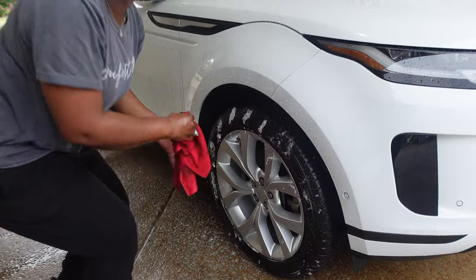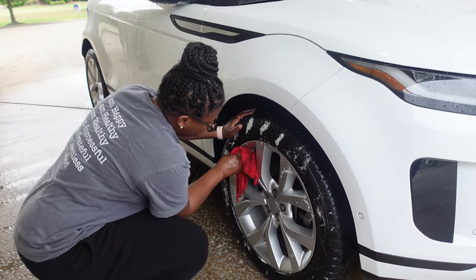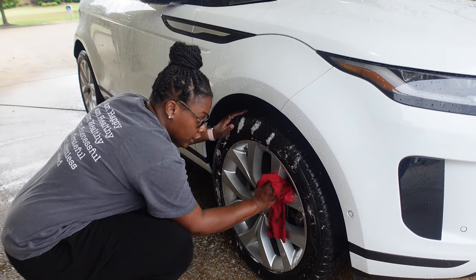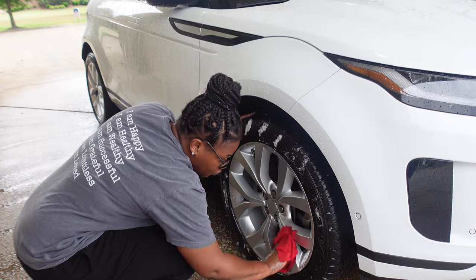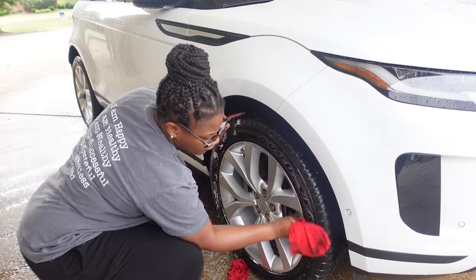So I don't know what's happened. Oh, this is what happened right here. So the car wash thing was still janky. Y'all gonna see in a couple more clips coming forward, but that thing was pooping out air. I don't get it. So yeah, look at all that dirt.